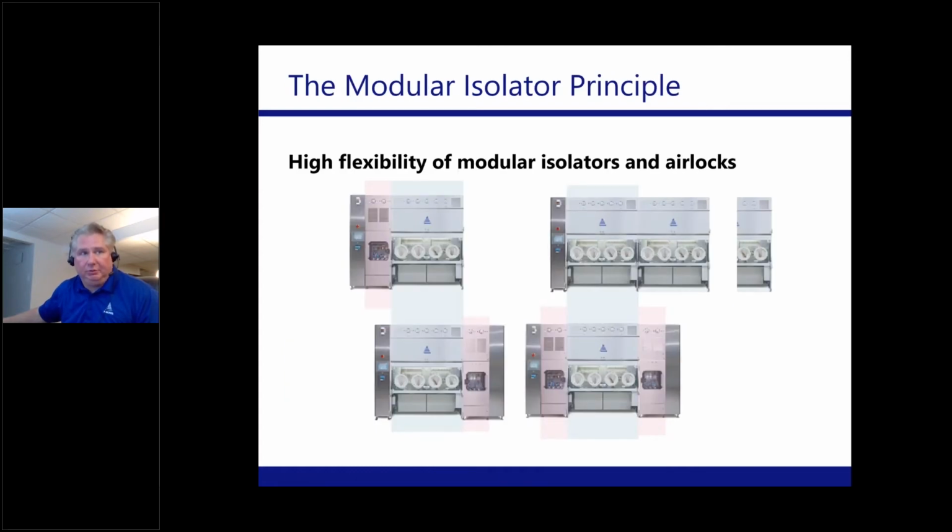Modularity continues to grow too. There's a big need to provide rapidly delivered solutions that combine pre-designed modules to adapt to the client's process. This same modular approach used to be restricted to small lab isolators, but today it's being applied to small and medium-sized manufacturing systems routinely.